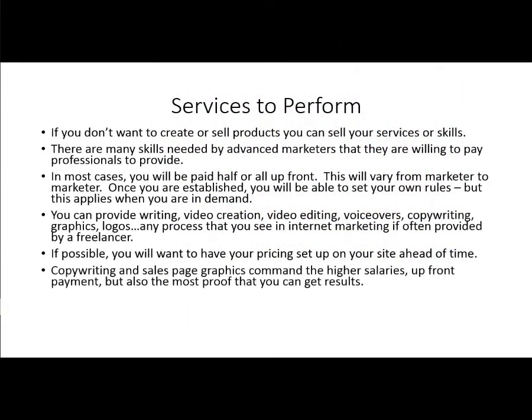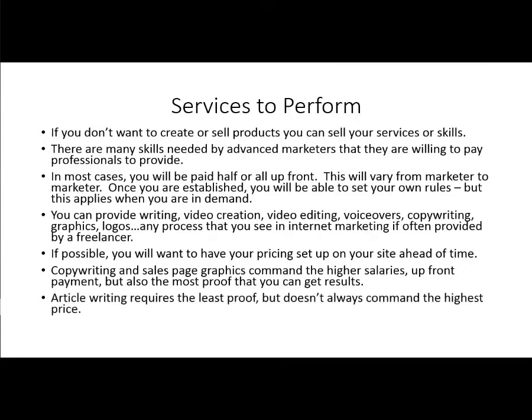You want to be aware that copywriting, sales page graphics, everything that's close to the sale, those things are going to be commanding a higher price. So if you know how to do those things, you can get paid instantly. Now, if you don't have those skills, that doesn't mean that you can't perform a service where you are going to get paid instantly, but you do need to recognize that article writing requires the least amount of proof, but doesn't pay nearly as much upfront instantly as you're going to get if you are a copywriter or sales page, or you can create sales page graphics.